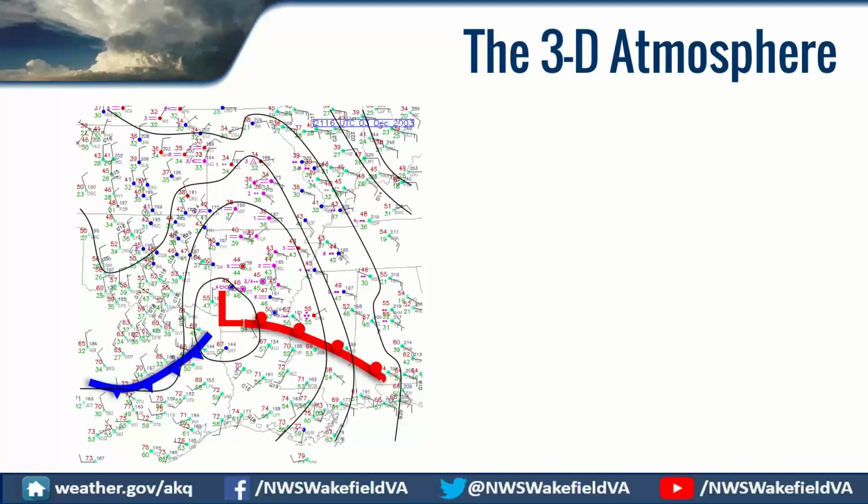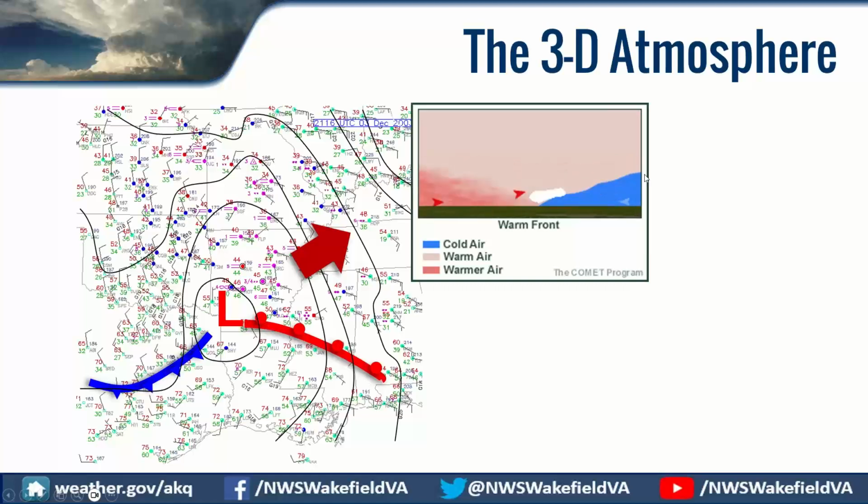So if you look at the 3D atmosphere, you'll have an area of low pressure here. We have a warm front out ahead of it, and because warmer air is less dense than cold air, that warm air actually has to erode that cold air gradually. So it has to go over top of it and slowly weaken the cold air that's in place. Think about it as warm air slowly warming up the cold air that's in place. And that's a very gradual process that has to occur over time.